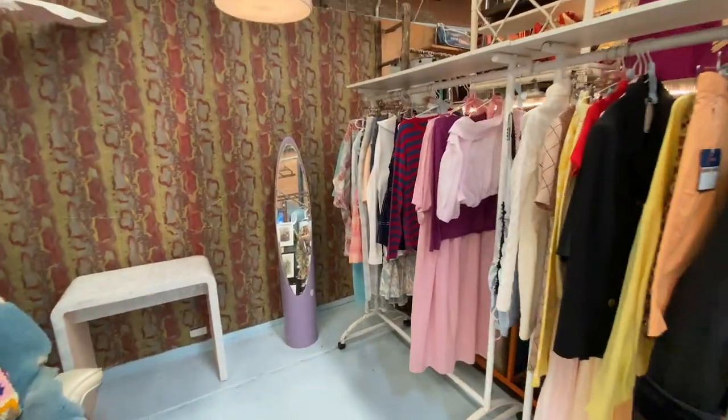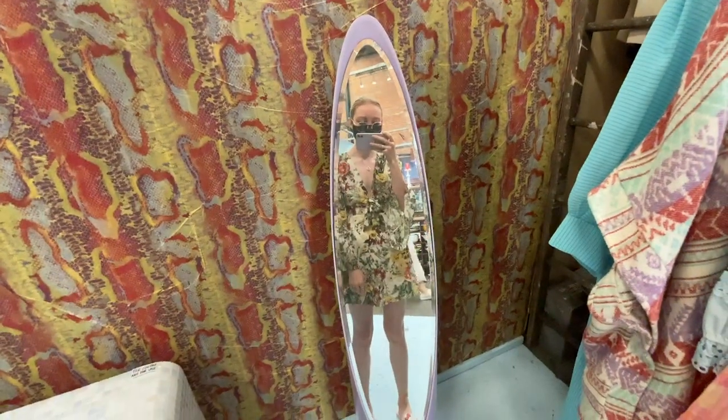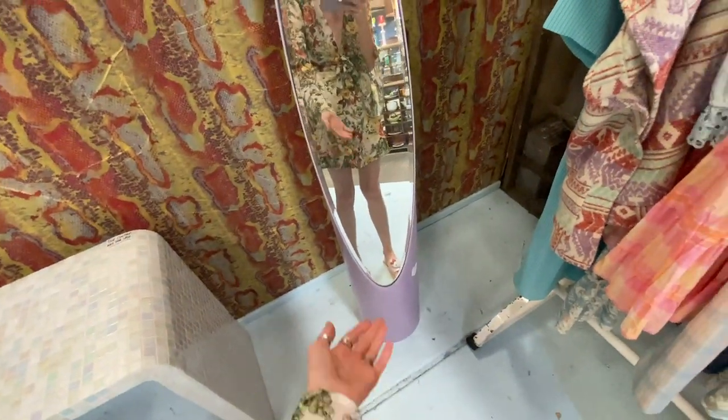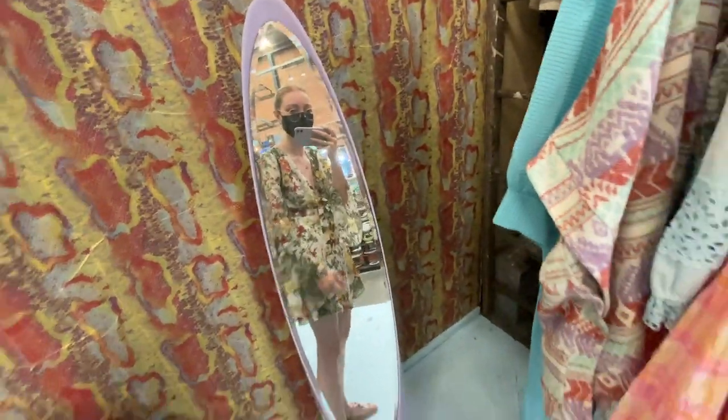This is all done up to look like a retro room. Look, not for sale. Of course. Of course, the lilac awesome-ish mirror is not for sale. I'm mad. I would have bought that in a heartbeat. Look.